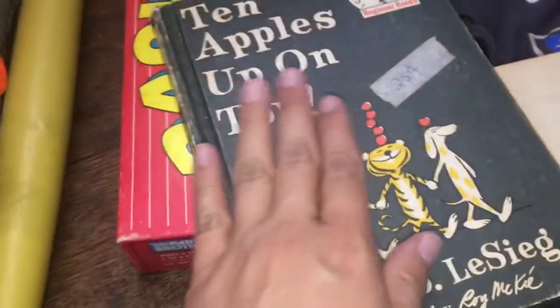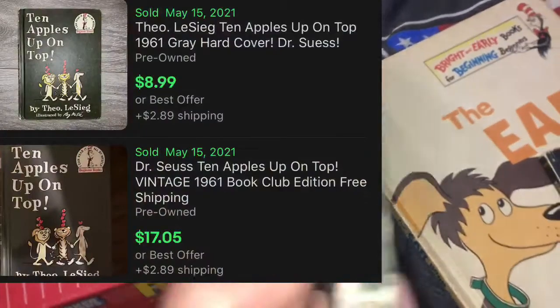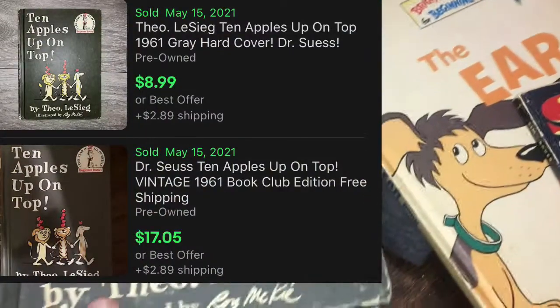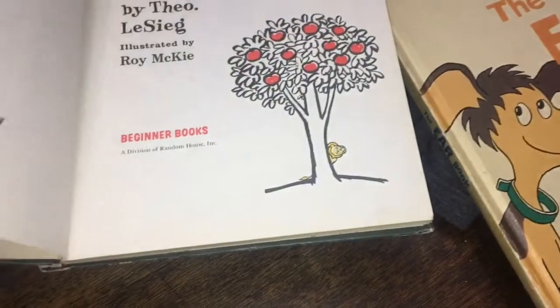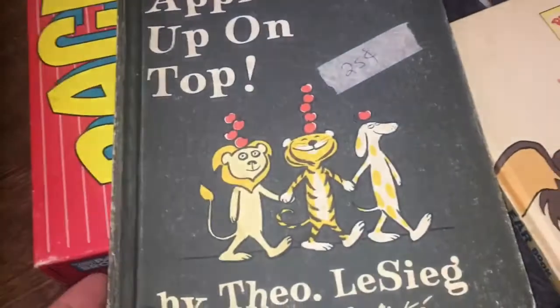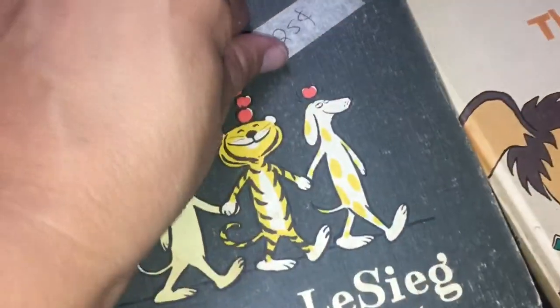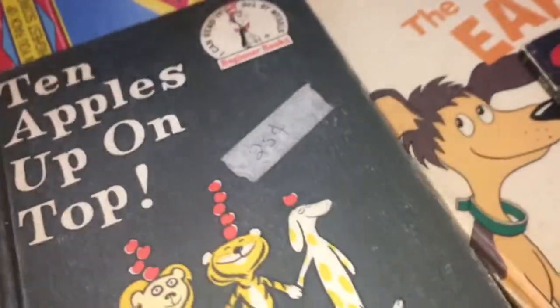Now, I'm going to have to do some more research on this one because I've seen a couple that are vintage like this one. This one's from '61. And another one that I saw from '61 sold for a lot of money. But I don't know what all the conditions are. Of course, this one has tape on it, and whoever had it didn't take very good care of it. And of course, it took some dings from being in the bins. But it is still a really cool find.